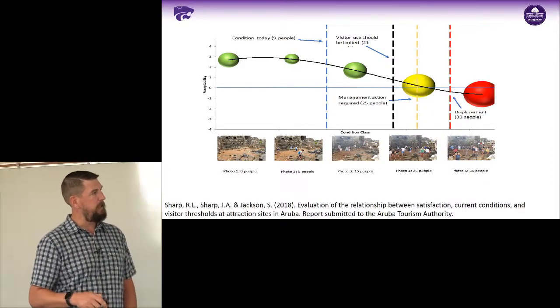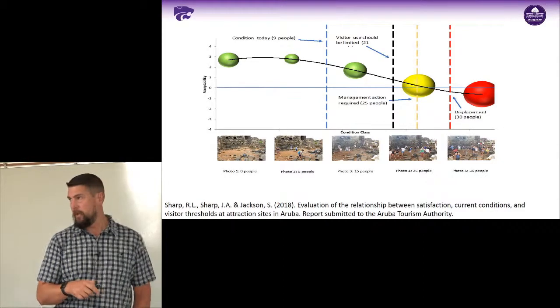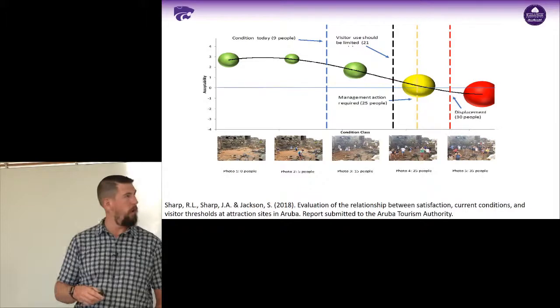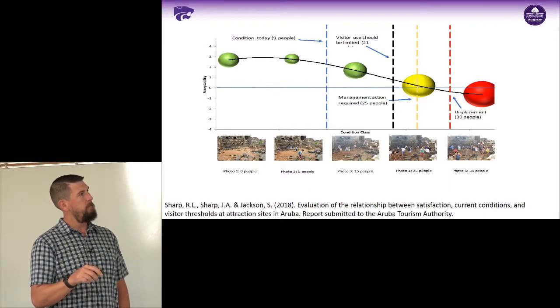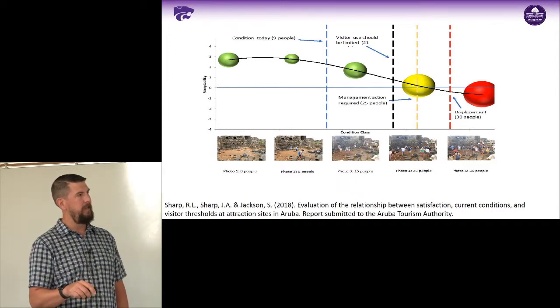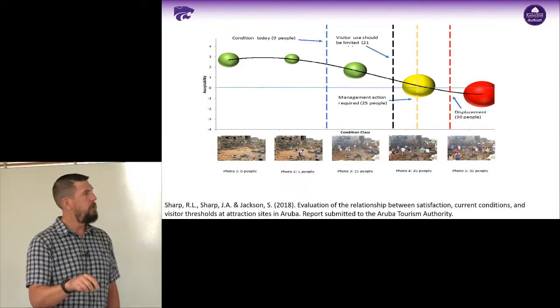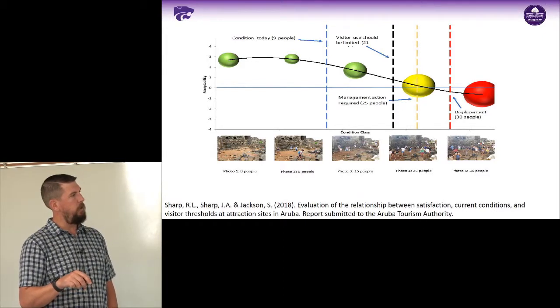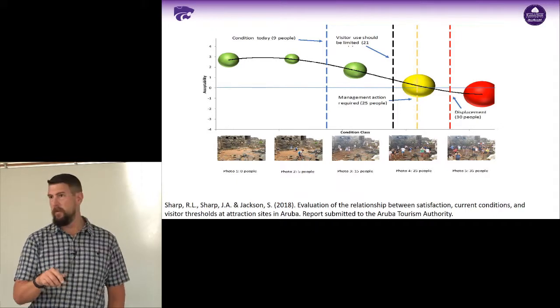Then we give these pictures to people, and we ask them to rate them on a scale of -4 to +4: how acceptable are these conditions? What this graph tells us is that, for the most part, the yellow represents that we're getting into the unacceptable range, and the red is unacceptable. Most people are like, we're not cool with having that many people in this area, right? However, these photos here all represent a range of acceptable conditions.